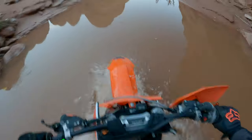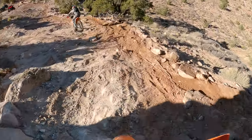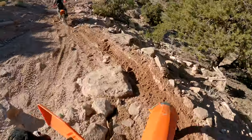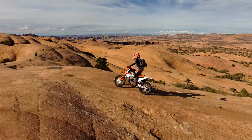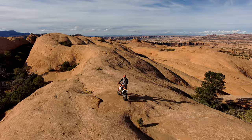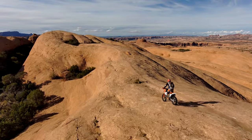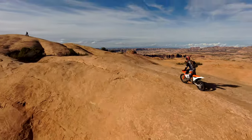So is the bike worth upgrading to? Well, it really depends on the individual and their finances. If you have a TPI and you're happy with it, I would say don't switch. If you've been looking for a new bike for a while and have needed a good reason, this is as good as it gets. I'm convinced that TBI will be the future for two-strokes, at least for the Austrian brands.